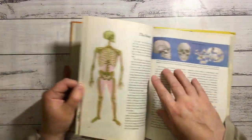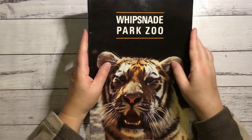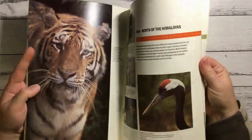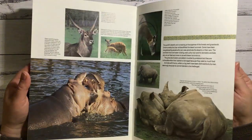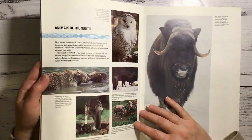I like this sort of thing and the skeleton. And then we're up to the even bigger books now. There is this Whipsnade Park Zoo. So it's just a zoo magazine, but of course it has beautiful pictures of the animals. And they're quite thick pages too, so they'll be fine to cut out and use. Love the owl. Oh, and the wolf.